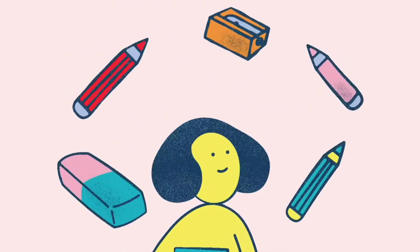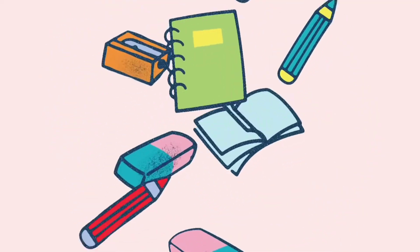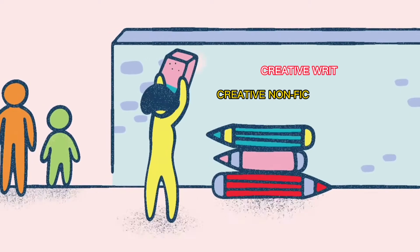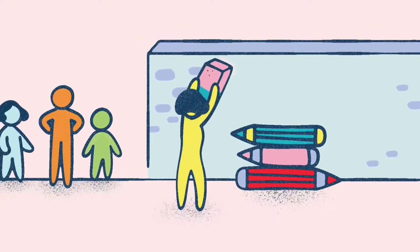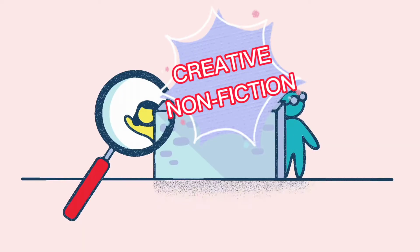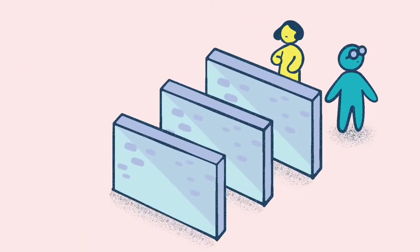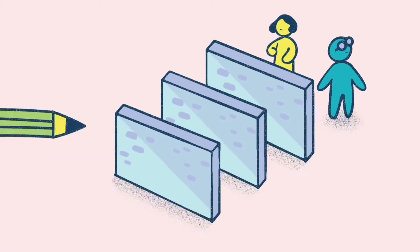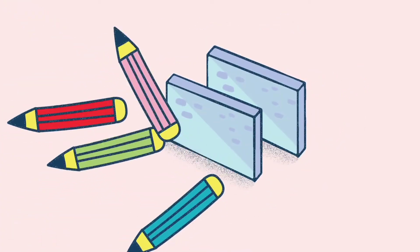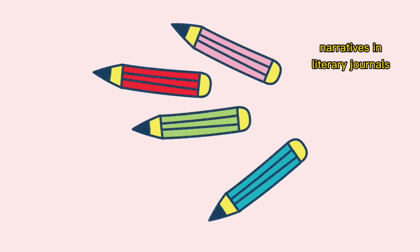But before that, let us first familiarize ourselves and define the two distinct terminologies. What is creative nonfiction? Creative nonfiction may include personal essays, feature-length articles in magazines, and narrative and literary journals.